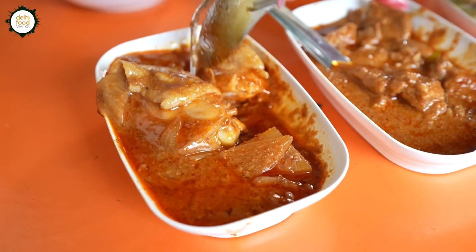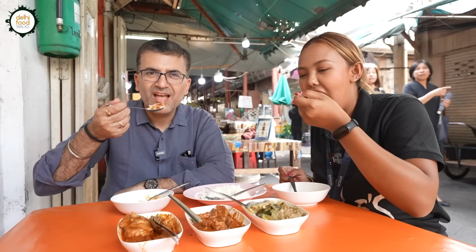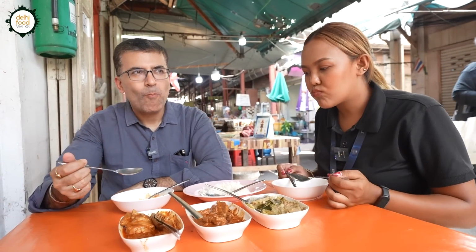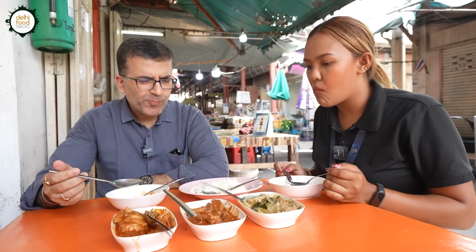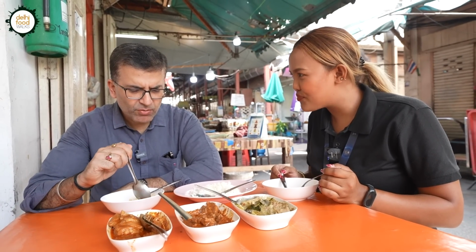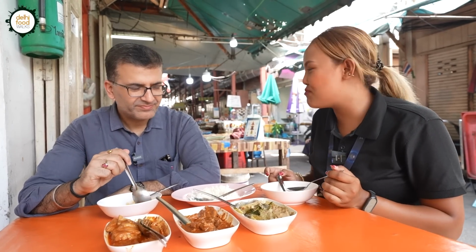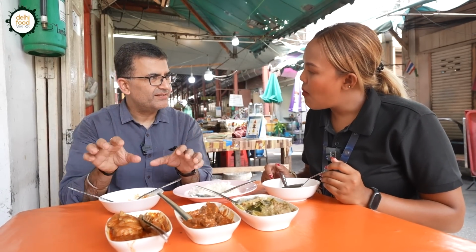So this is the massaman curry, with rice. It's sweet. Indian curries are normally not sweet like this. Maybe it has become a Thai version already.